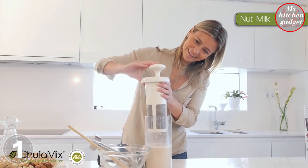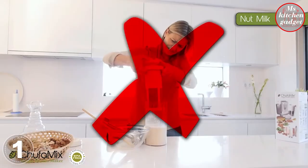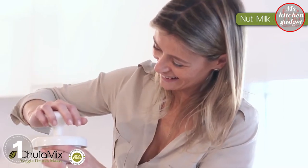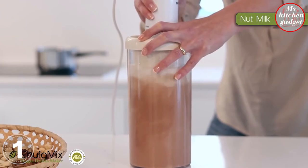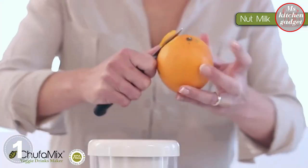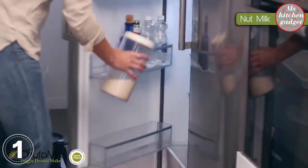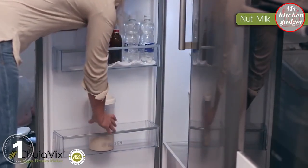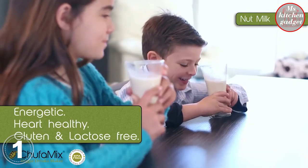Put the mortar in and squeeze out the last drops. This step must be done without pushing too hard. Gently does it. And it also works with ground nuts or by mixing the nuts with cocoa, cinnamon, strawberries, orange peel, vanilla. Put the lid on and remember, it will last for up to 3 days in your fridge. And the taste gets even better as the days pass.